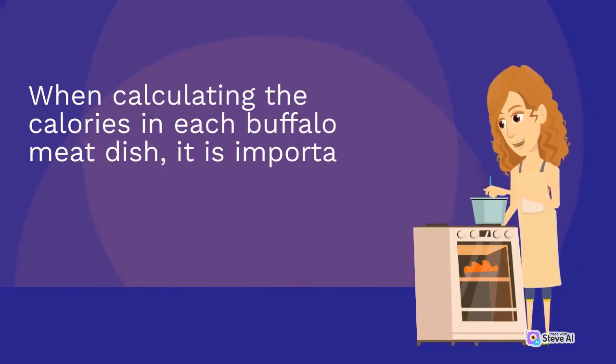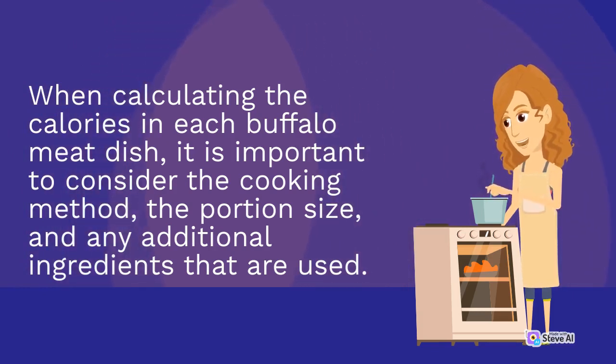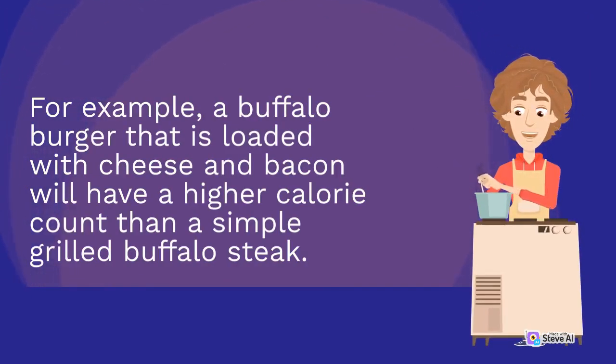When calculating the calories in each buffalo meat dish, it is important to consider the cooking method, the portion size, and any additional ingredients that are used. For example, a buffalo burger that is loaded with cheese and bacon will have a higher calorie count than a simple grilled buffalo steak.